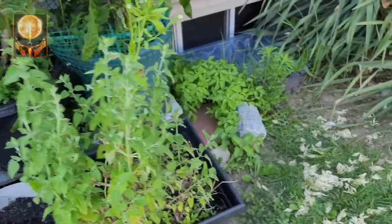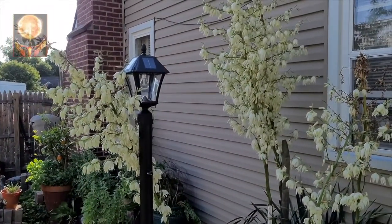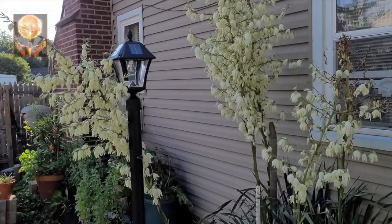But the real thing I wanted to show you was this here. This is a yucca plant. This thing here, all the aphids get attracted to that. They leave all the other plants and go over here. This thing is filled with aphids and dies off and comes back next year.